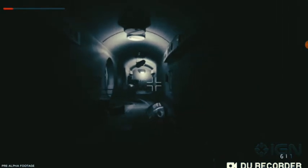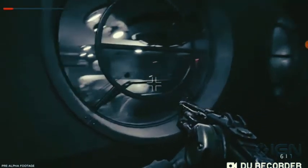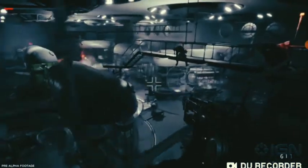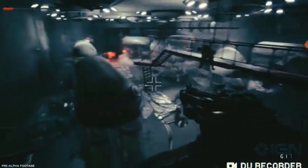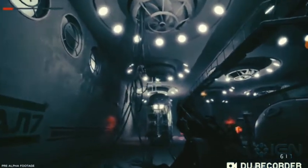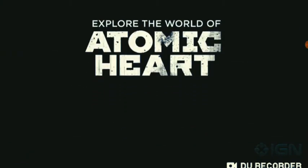But look how amazing this game looks. I mean, it's a world that you could definitely get lost in. And I never seen a world, even in movies, that looks this crazy. It's truly unlike anything I ever seen. But you could tell it was inspired by BioShock and that other game, System Shock. And what's even crazier, this is pre-alpha footage. It's not even final. Oh my, that looks amazing.